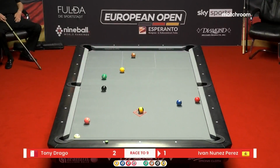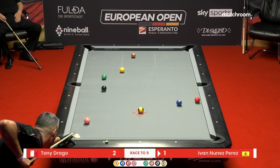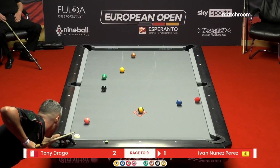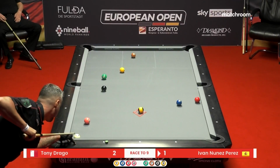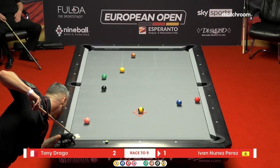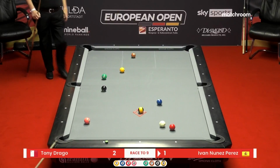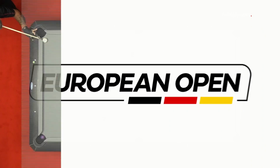Ivan doesn't feel he's up to the job. He wants to guarantee the hit. It's out for debate whether, on paper, this is the right shot or the wrong shot. If you don't fancy the two rail kick, well, maybe you should jump. So that's what he's decided to do. But he's missed the jump shot. It was a good safety from Tony. And now he's got ball in hand.